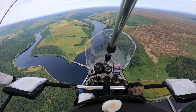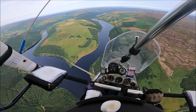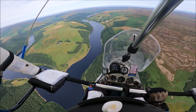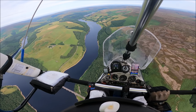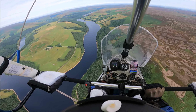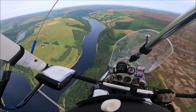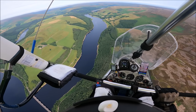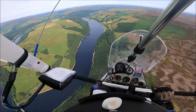The reservoirs are full. The last time I came up here they were very low, and you could actually see some of the remains in the water from the villages before the valley was flooded. But we've had that much rain this year, I would expect these to be full.